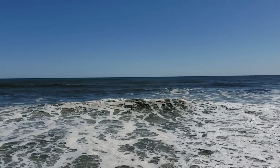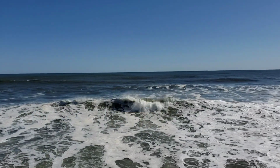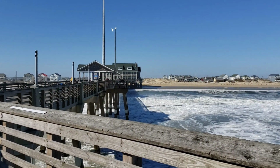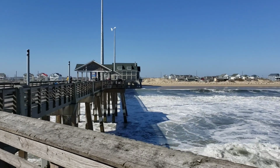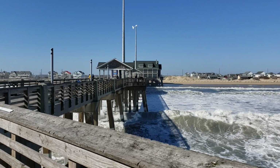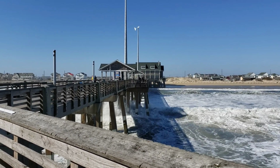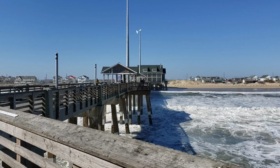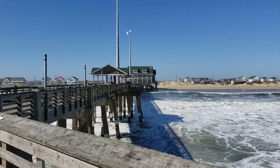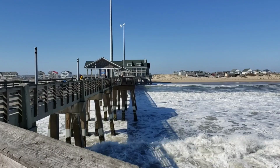Oh, the water splashing up. There's your view of Jennette's Pier from out at the very end here. Look at how these waves just hit the poles and they just splash like that. Wow. Yeah, you don't get to see this often, so I'm soaking it in.